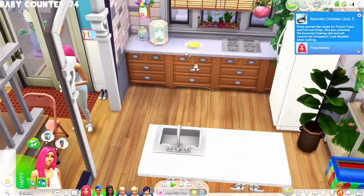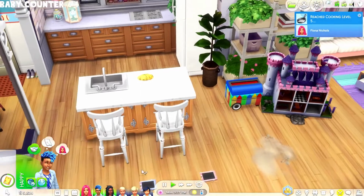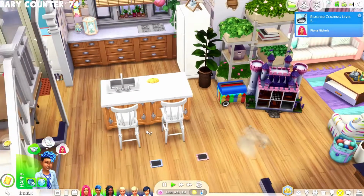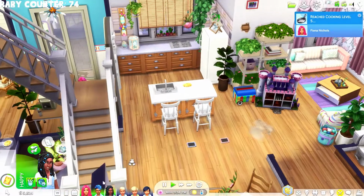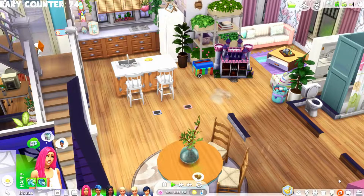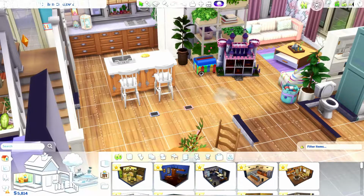Okay, so we're going to let her go get something to eat, and then we're going to get the kids to come down. They can each grab a serving before they go to sleep. And then we'll get Fiona after to put this all away. And we're going to need a vacuum. But we really honestly don't have energy today. We are getting pretty low. Let's go over. We can put a vacuum probably over here.